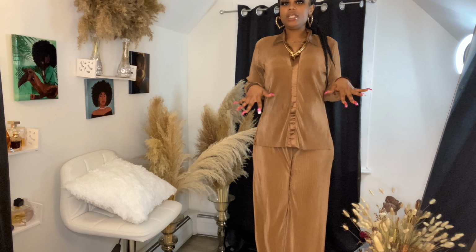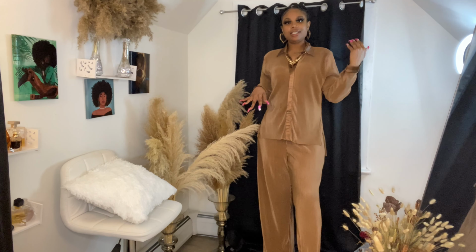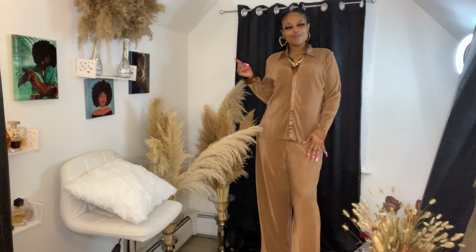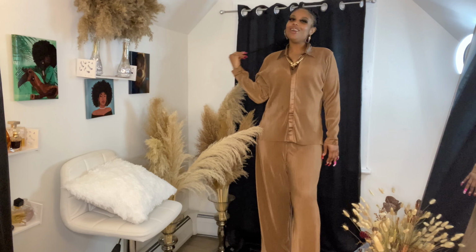Definitely more comfortable than I expected. And like I said, I'm giving stallion vibes. Like, who is this tall girl over there? Like, who she? Who her?